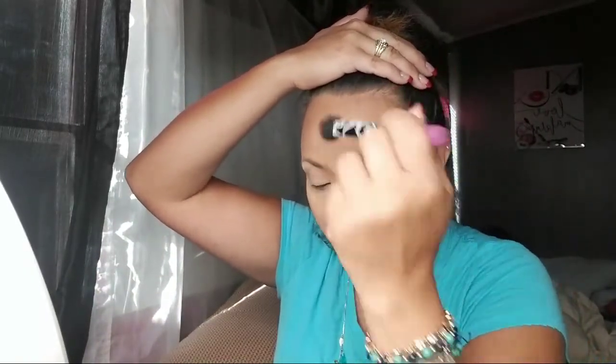It just depends. Especially whenever you have ones that you're using liquids or creams with, you kind of want to wash those a little more often. But make sure you're using a gentle cleanser because the bristles will tend to break down if you use too much stuff.